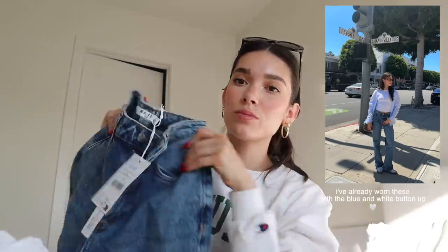Let's go through these last pieces. I got a pair of jeans. I love the wash on these. I have one pair of jeans from Naked Fashion and I wear them all the time. They're baggy, but they're a little bit of a lighter wash. These are mid-waisted.